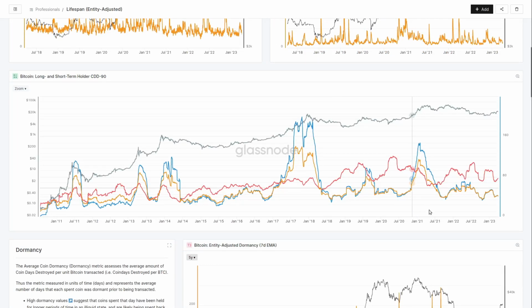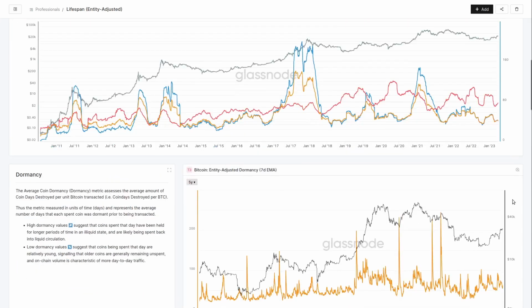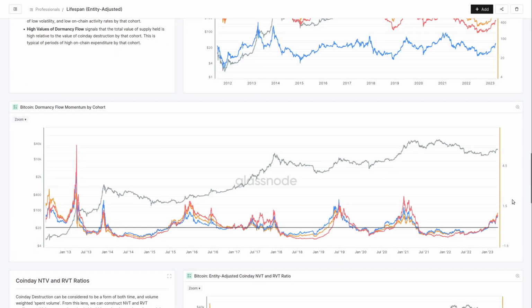This is our 90-day sum. Given we're pretty much at the end of the quarter, how much Coin Days Destroyed occurred over the last quarter? We've got orange, which is the whole market, blue, long-term holders, and red, short-term holders. The whole market and long-term holders are pretty much at cycle lows. There's been very, very little Coin Days Destroyed. The bull market stands out like a sore thumb. So long-term holders, there's not much going on. Their transfer volume's down. Short-term holders, a tiny little uptick. So again, it reinforces that there's just not that much happening on many of these different levels.